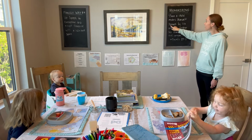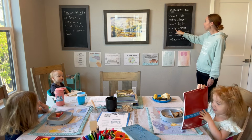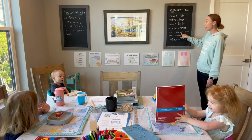I keep one up throughout the week on my chalkboard and then put up a new one the next week. I also have Bible verses that go with each family way that I put up on my other chalkboard. We work together as a family throughout the week to memorize these verses.